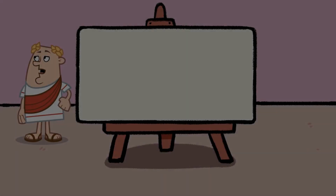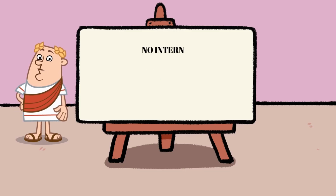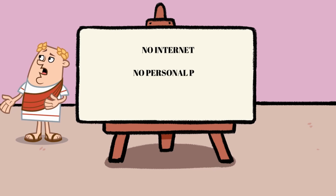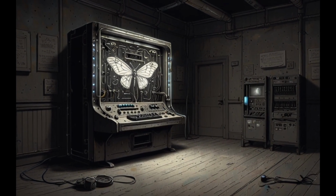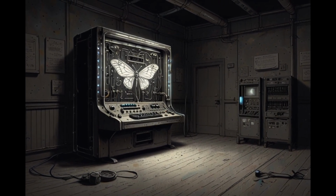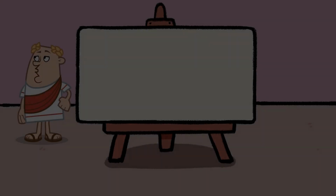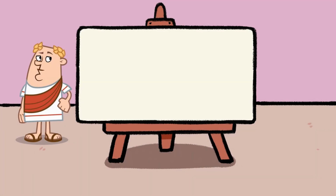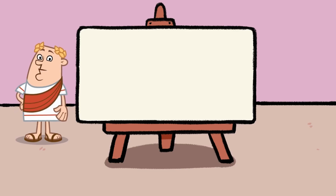Now, imagine this moment. It's 1947. Computers aren't even something regular people know about yet. There's no internet, no personal PCs, just these giant experimental machines that only a few people in the world understand. And here's this tiny moth, completely unaware that it's about to become a legend. The engineers probably laughed about it at first. After all, it was such a ridiculous yet perfect moment. But as they continued working, this idea of bugs in machines stuck around.